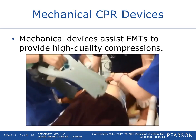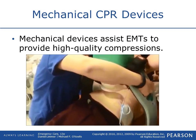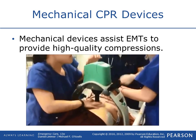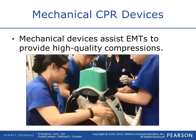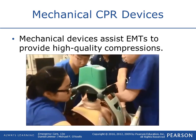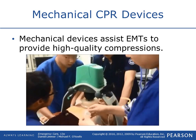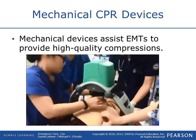What you see here is the LUCAS 2 device. There's a hard board that goes under the torso of the patient, and then the two arms reach down and clamp in. In the video it does take them just a little bit to get the patient adjusted to the proper placement, where the plunger will get centered in the same place you do hand compressions, over the lower half of the breastbone.